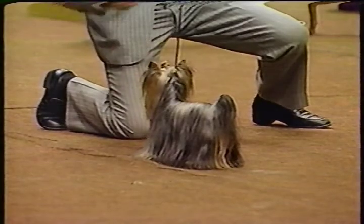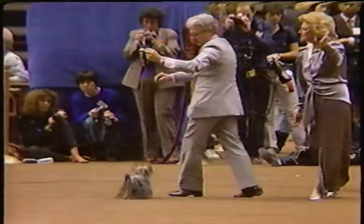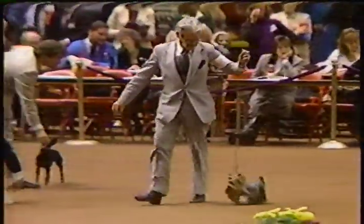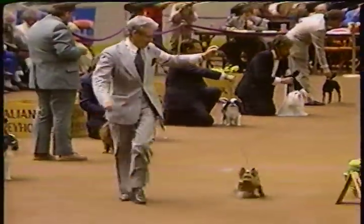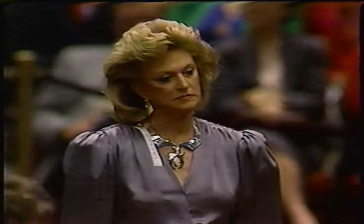Hey, have you noticed the name on the Yorkshire Terrier? Champion Top of the Line Stock Option. We'd probably have to have a lot of options to buy this one too. And this is the last one in this toy group.